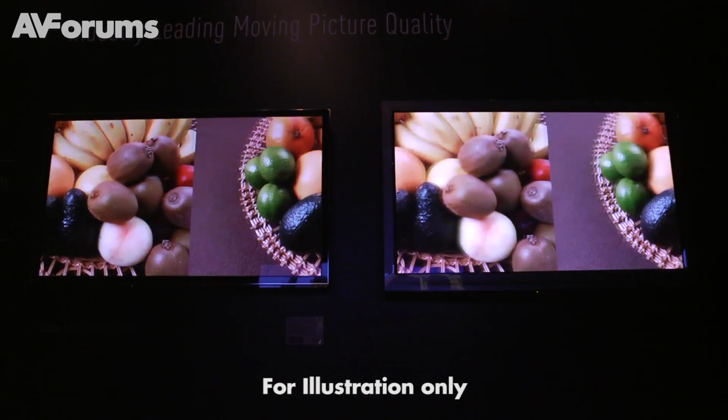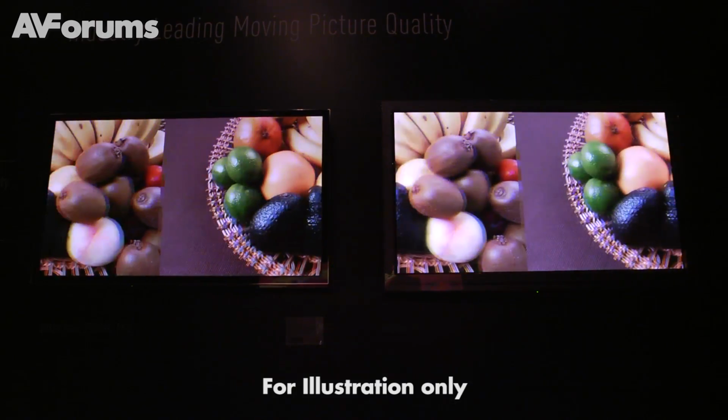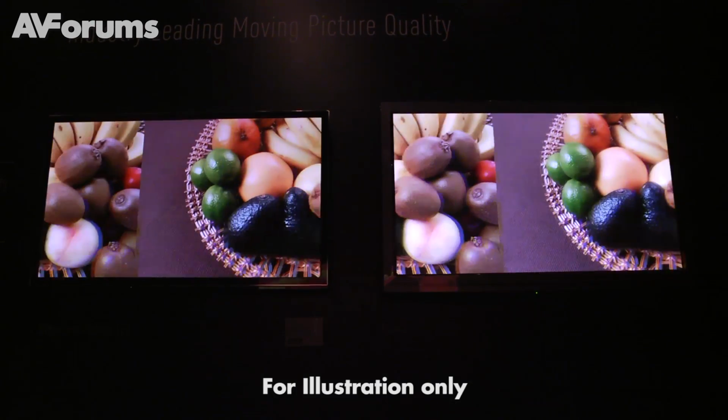As you've seen in the demo we've done there, it's an improvement compared with 2011 panels. I know there's a bit of marketing obviously involved in the 2,500, but there are real benefits for the end users in terms of the fluidity of the motion on the picture.